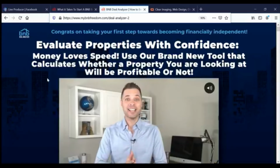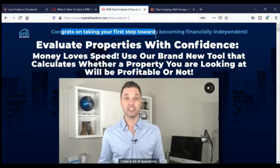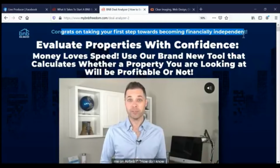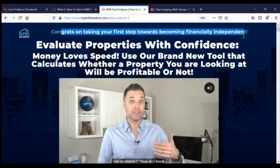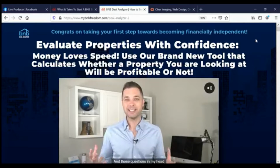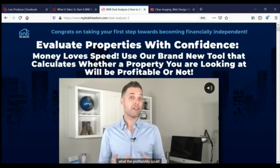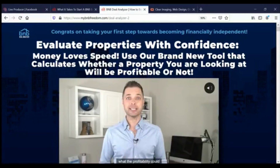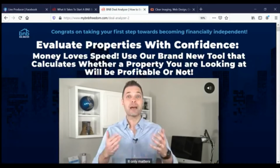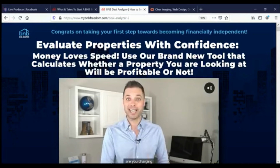So let's take a look at what's going on. It says, congrats on taking your first step. It hasn't completed the process yet. We haven't been given our book necessarily, or they're not leading you to believe that they have. So the point is, with this second page, this page is called an upsell or a one-time offer. The idea is we're not telling them they're done yet, even though you actually are.